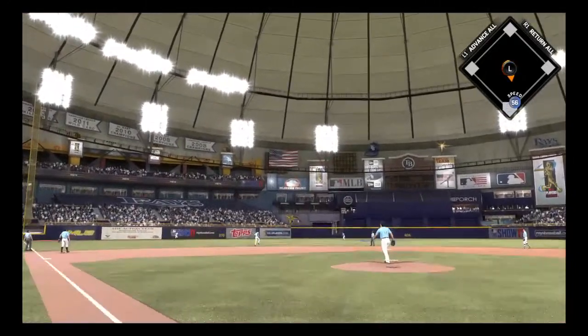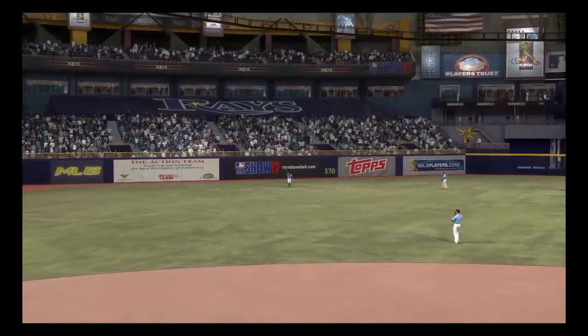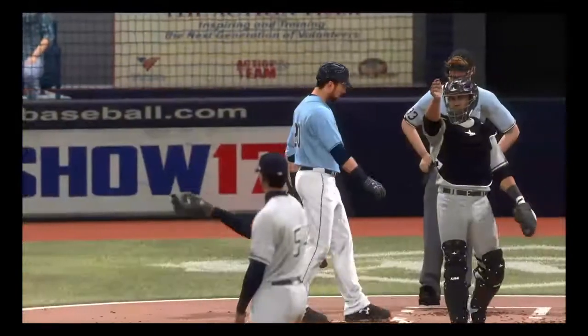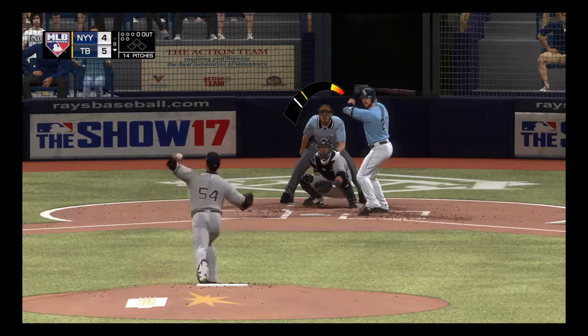Skied in the air to straightaway left. On the move is Rasmus. No trouble with this one, and the inning is over. Austin Romine will stay in the ballgame now as he comes on to play second here. Ruben Tejada will stay in the ballgame as a new shortstop.